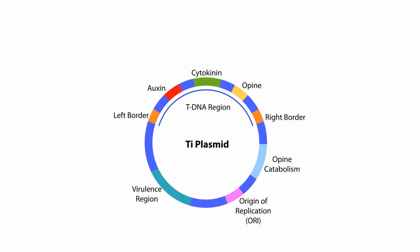Okay, so here's a very schematic view of the Ti plasmid, and it emphasizes some important features of it. The region that's going to be transferred to the plant extends from what's called the left border around to the right border. Those are the ends of the T-DNA, the part that gets transferred as a single strand. The whole molecule, of course, contains other things as well. The part that gets transferred to the plant includes the auxin and cytokinin genes, as well as the opine biosynthetic genes to cause the plant to produce these novel compounds for the benefit of the Agrobacterium.